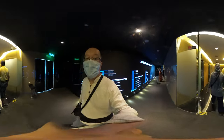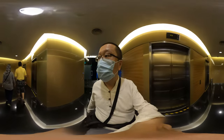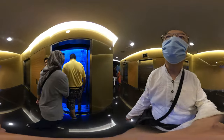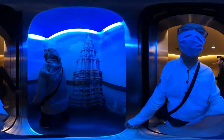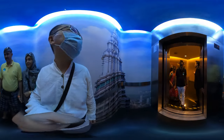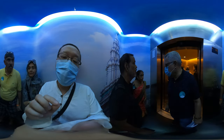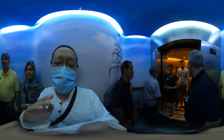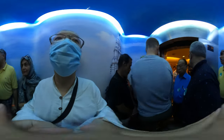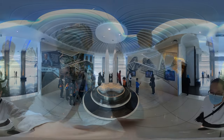Okay. Now we have to transfer to another lift. It's too small now. Very small groups. As I say, we transfer to another lift, and this lift is very small, maybe about 10 people. See you after.